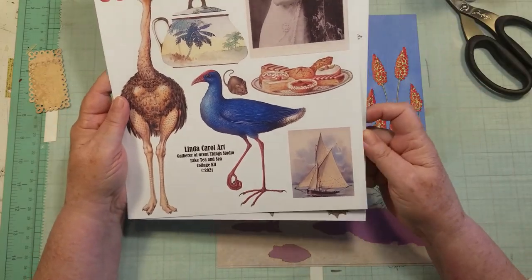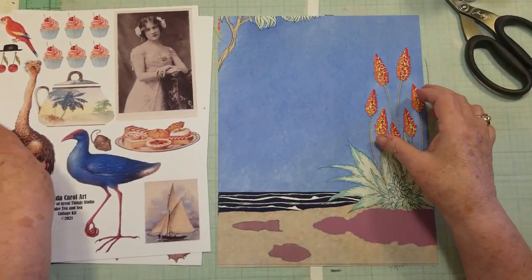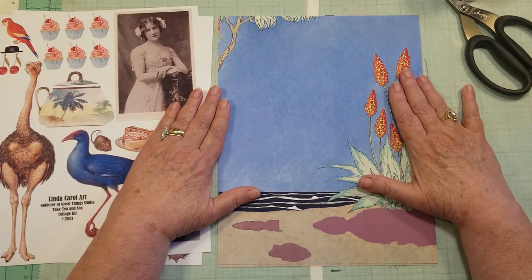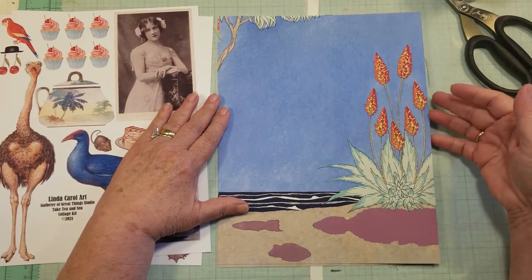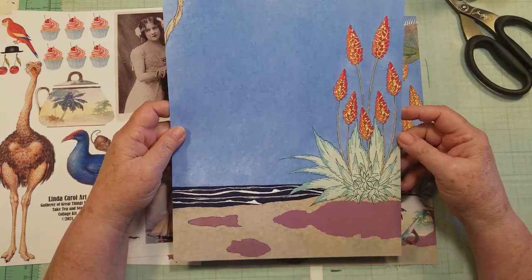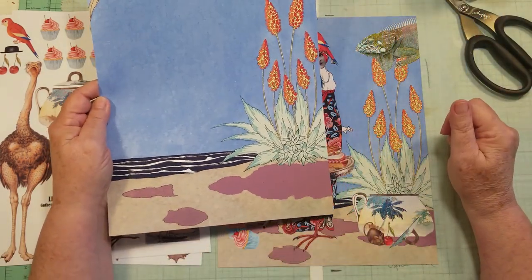So this is what we're going to be working on today. I hope you all are doing great and ready to create a new collage for today. I know I can't wait to jump in.